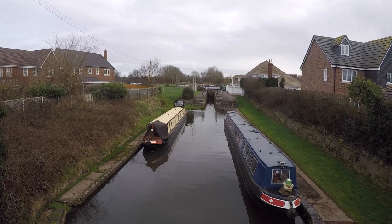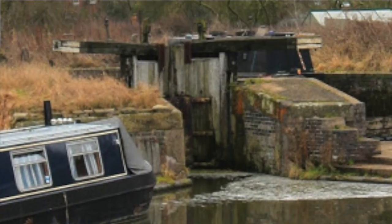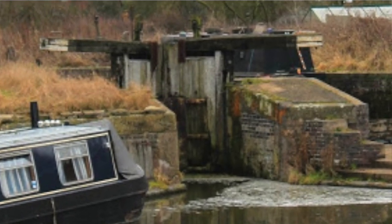That lock does still operate, sort of. The bottom gates work, but it's now a dry dock. It's had the edge taken out of it.